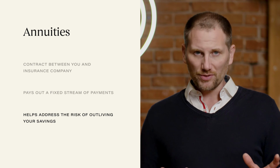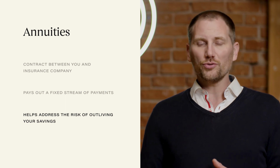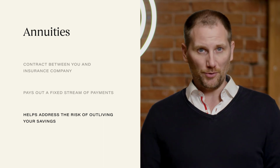But like all investments, make sure you read the fine print and be aware of any fees or terms of service. Also, do your homework. Make sure that you know the reputation of the insurance company before you decide to proceed.